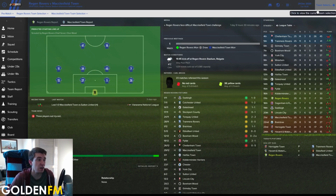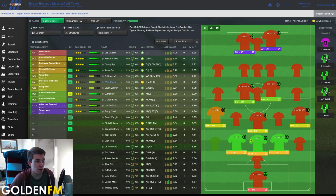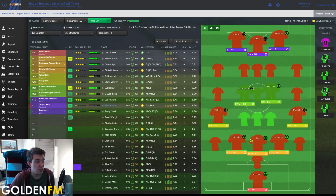But Macclesfield are a huge team for this level, really, aren't they? I don't know how they've got into this spot of bother. I'm not playing Adam Fox. That just didn't work. I'm sorry, but he did not help our defence in any way. None of our defenders played well in the last match. Maybe Wes Roach wasn't good. Maybe I should go with the 3 up front today. We're at home. Let's do it.